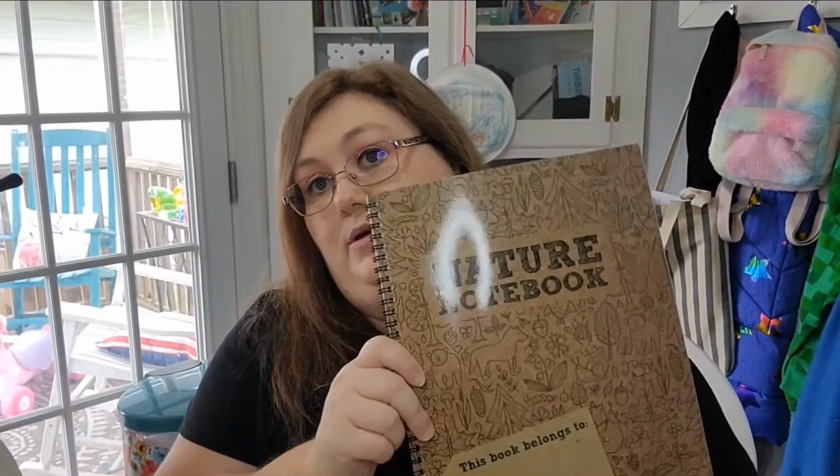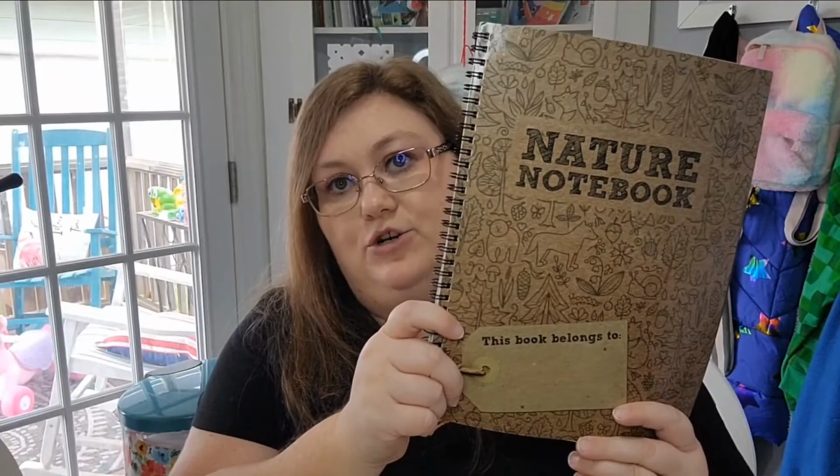So the last thing that we did was a nature notebook. So here is the nature notebook, also from The Good and the Beautiful. Now, the nature notebook was an extra. We did all of fall, and the girls absolutely loved it. However, we didn't do winter. Winter was a little hard. We had a lot going on, a lot of homeschool stuff going on. We just didn't get to it. We might do spring, but again, we have a lot going on, so spring might not get done.